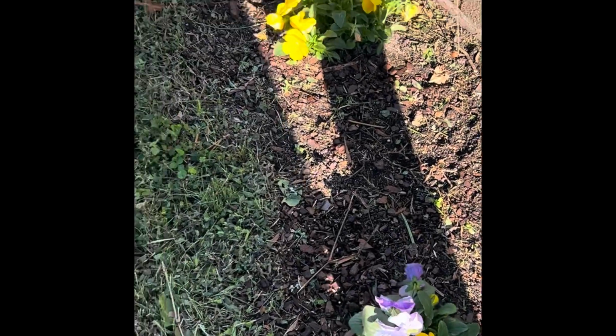But y'all, yeah, I forgot to show y'all my garden, my baby girl planted for me.